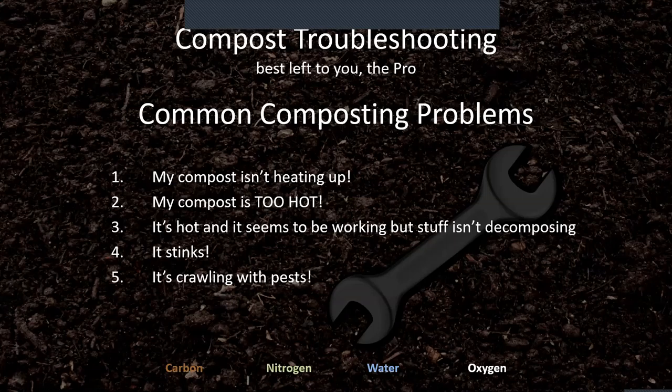hot composting. It stinks. Well, why would it stink? It's gone anaerobic. And why would it go anaerobic? We understand now. It will go anaerobic because there's not enough oxygen. The oxygen has been excluded. Why? Maybe too much moisture or maybe too many greens. Those greens are getting slimy and funky in there. How do we fix it? You can add more browns. You can cool it down. You can turn it if it's too much moisture, dry it out.